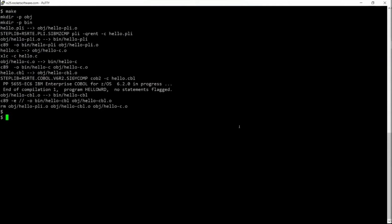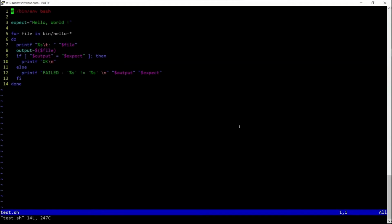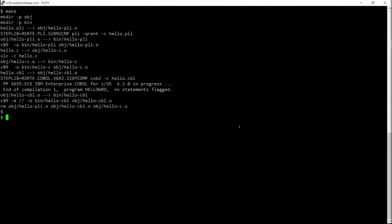Nowadays, testing is an important part of the development pipeline. Let's create a bash script to test the compiled programs. It runs each program and compares the output of the program with an expected string. Run that test. We can see all the tests have been passed successfully. Let's add the new files makefile and test.sh to the repository.